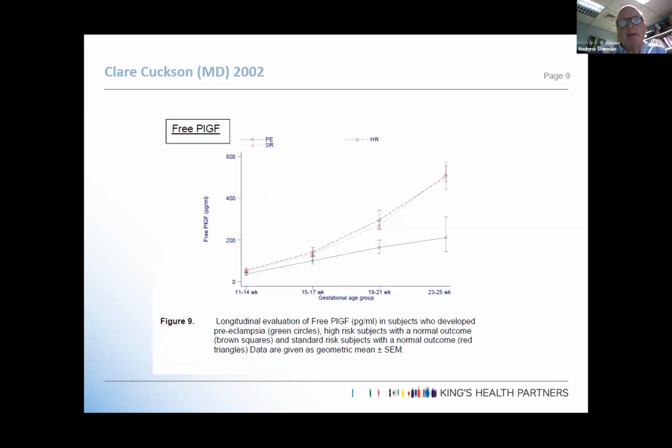And we actually replicated it. This data was collected a couple of years later, and I found exactly the same thing. The former data was published in the American Journal. This data, interestingly, we couldn't find anyone who was interested in publishing it, although there was this clear longitudinal lower level of PlGF in those destined to go on and get preeclampsia. And this was a longitudinal series.